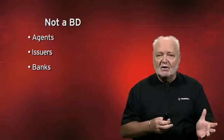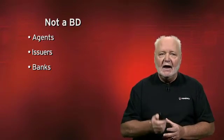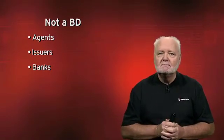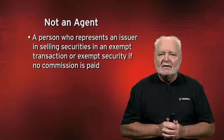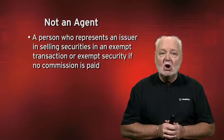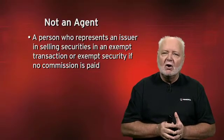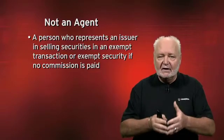So what is a broker-dealer? You need to know the definition. Also need to know what is not a broker-dealer. Agents, issuers, and banks are not broker-dealers. Well, Dave, that's pretty simple. It is. It gets a little more complicated as we move along. Not an agent: a person who represents an issuer in selling securities in an exempt transaction or exempt security if no commission is paid. Now, we'll get into what an exempt transaction is. We'll get into exempt securities, what they are, a bit later. The key that I want to point out to you here is no commission is paid.